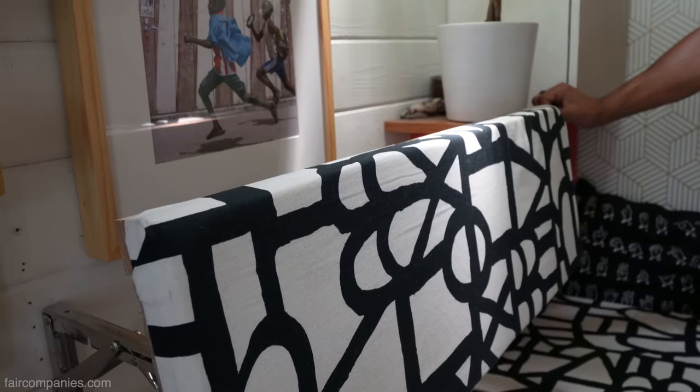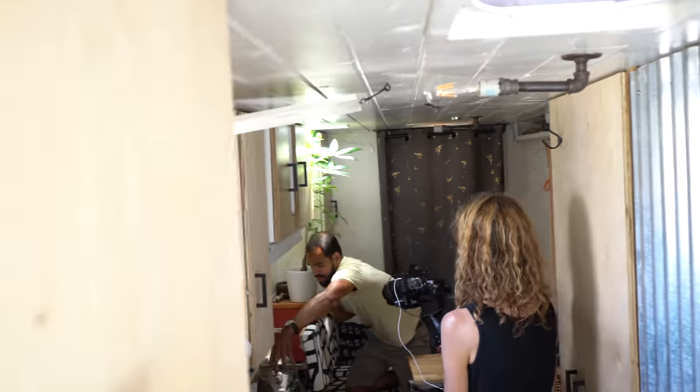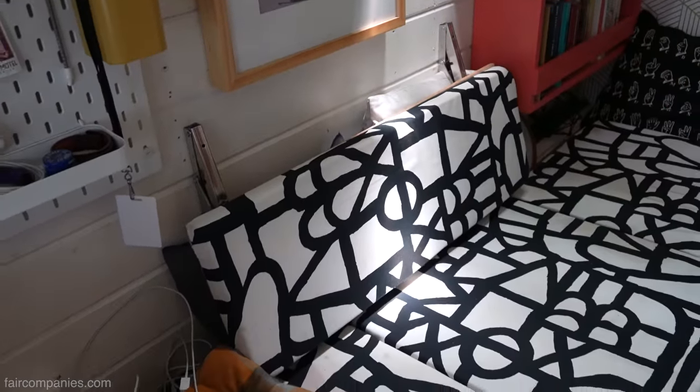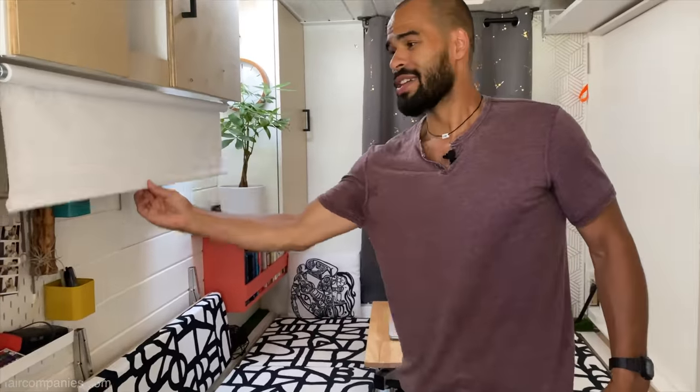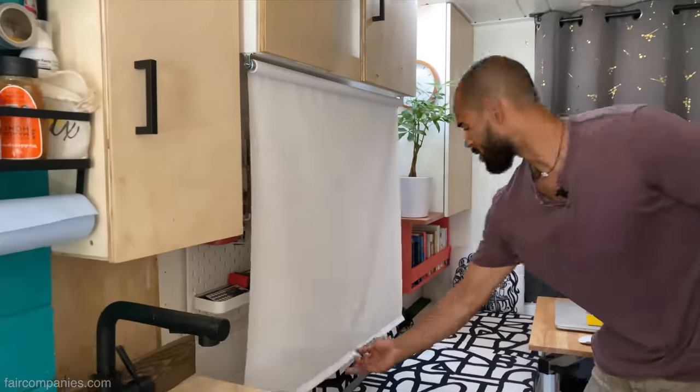I was pretty proud of this when I made it because it was something that I fabricated to work exactly as I envisioned it. But it also holds these pillows in place. There's a screen right here. And when I'm done, just put it away.